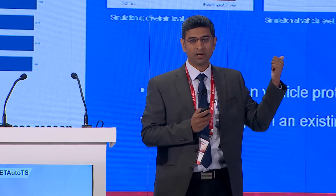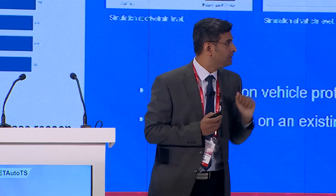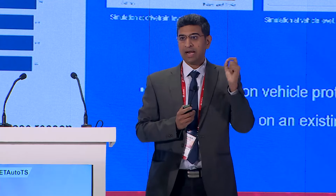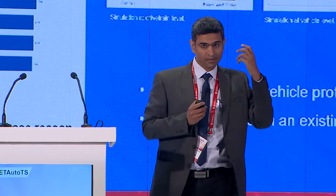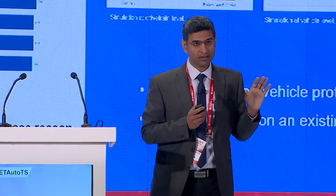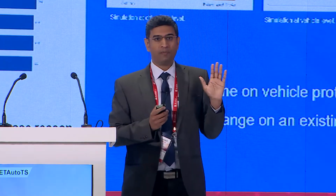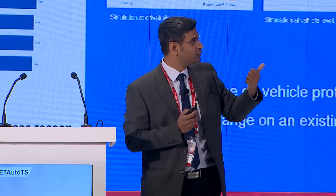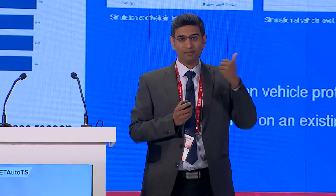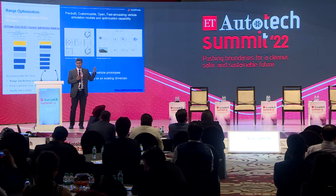Now, in terms of tool, what makes the OEM's job very easy is you need a vehicle level simulation model which is readily available and customizable. You don't have to start from scratch. You should have something pre-built. You should be able to quickly customize the architecture of the vehicle. The model needs to be open, so you should be quickly able to parameterize the model. The model should be able to run fast because you're planning to do optimization. The model will be run thousands of times.